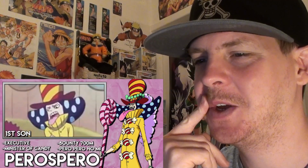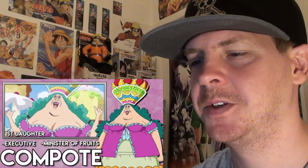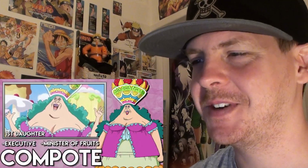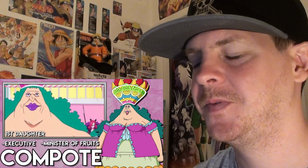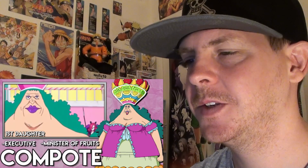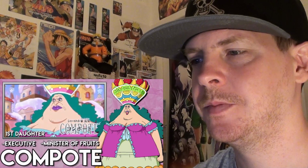Perospero was born 50 years ago from Big Mom's first husband. Here we have the second eldest and first daughter of the Charlotte family, Charlotte Compote, who is an executive of the Big Mom Pirates and also serves as the Minister of Fruits. Not much is known about her abilities, but it's assumed as one of Big Mom's eldest children that she is quite formidable. Compote was born 49 years ago from Big Mom's second husband.